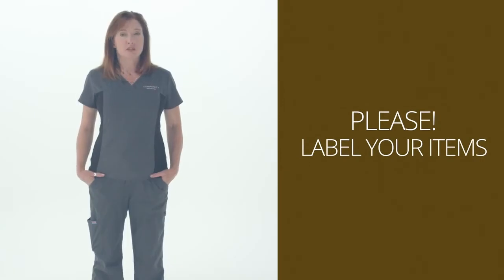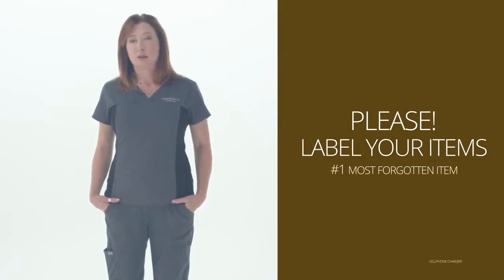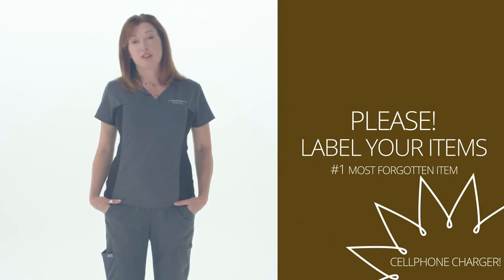Whatever you do bring though, please label it. Leave most of your valuables at home. We don't need heirloom jewelry, watches, anything like that. But if you want to bring your cell phone, please remember to label it. Also remember to label your charger. That's the number one thing people forget.